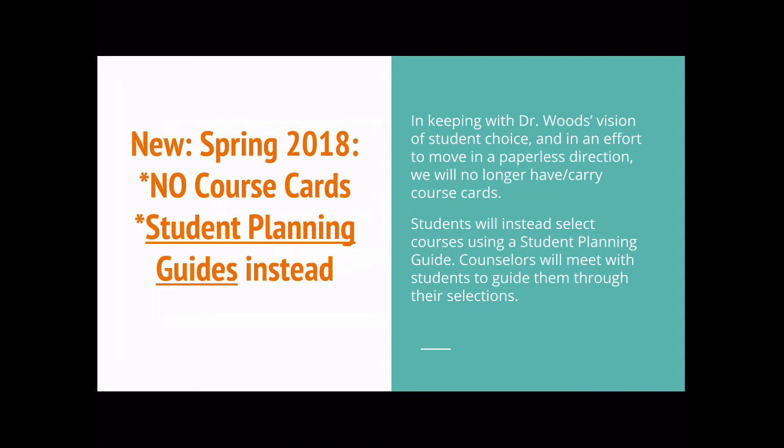As you will see on the screen, there are changes. The district has moved away from using a course card. Instead, students will use a student planning guide to make their course selections for next school year. The reason for this change is explained on the right side of the screen.